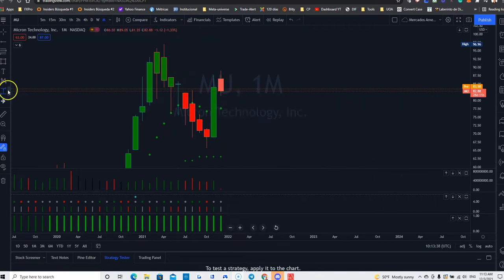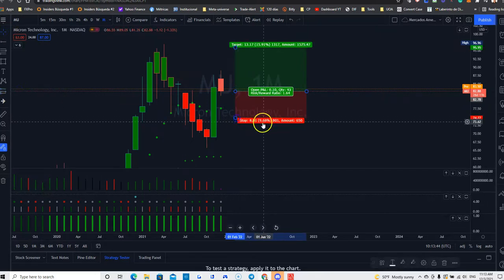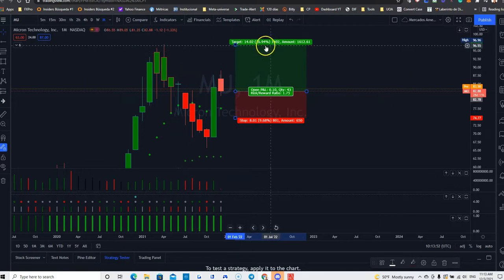So I have this level. Now from the monthly perspective, just to align everything, I will be placing again, as I shared, 8%, probably 10 to 12. It all goes to your risk reward. In the short term, I'm looking for 17% reward on this trade.